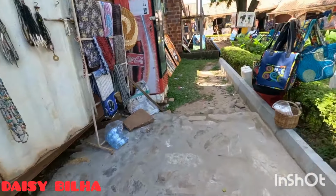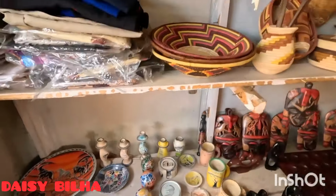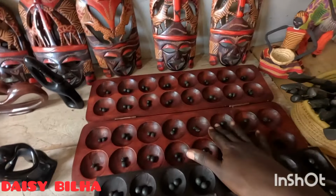Thank you. I'm just looking. Oh, I can't see. Wow. So, guys, this is another shop. Look at how beautiful things are. Ah, look at this one for playing. And then also brown color.